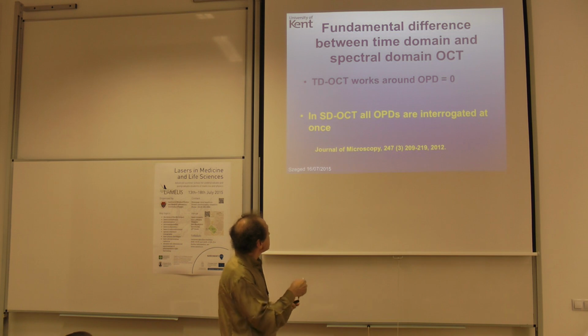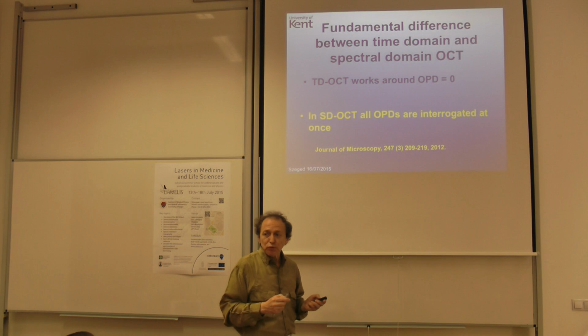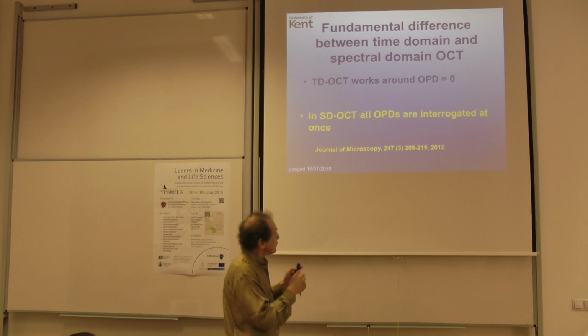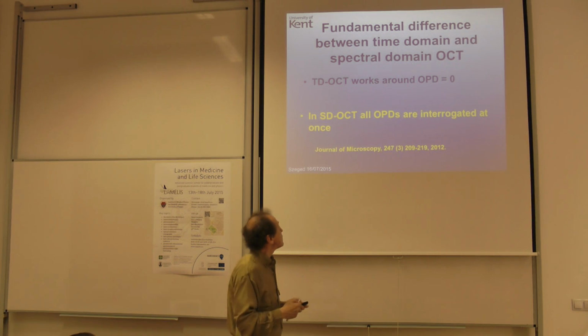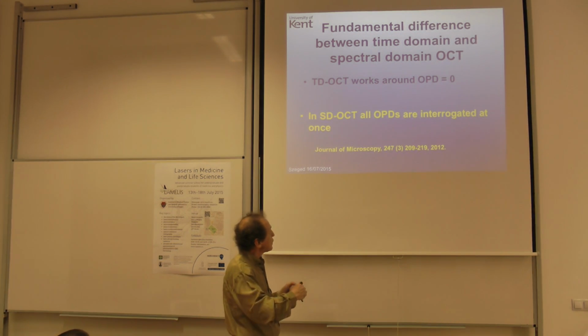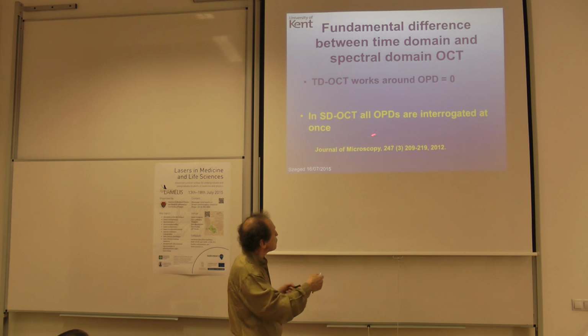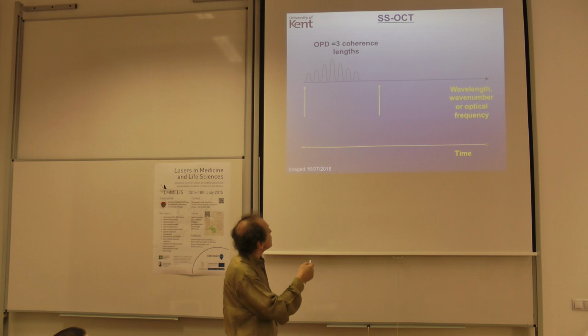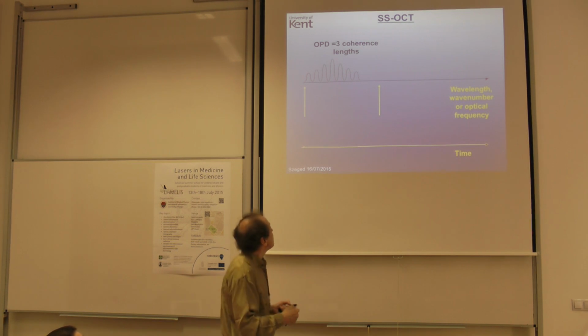However, in spectral domain, the other two technologies, you have to sit away, and ophthalmologists know this when they use it, because they take the chin rest slightly away from the eye to avoid a problem, which I'm going to present now, not to see the image reverted. They take the eye away from the zero optical path difference and work over a range of several millimeters of optical path difference. So how does this tunable principle work?